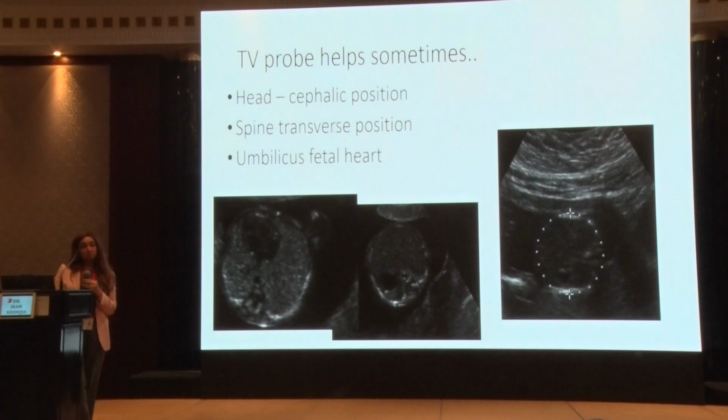TV probes, I don't know how much it works with high BMIs. It depends where the fetus is. I usually do it in the first trimester when the fetal parts are smaller, because you can imagine the penetration of the TV probe is limited. So even when you're doing a 20-week fetus with a TV probe, you may not get the entire head or whichever part you want to look at. But it's something you can try. When you're desperate, you try anything.